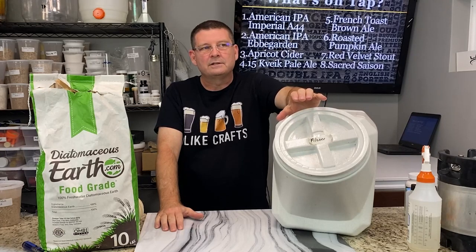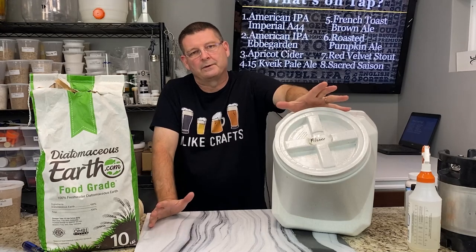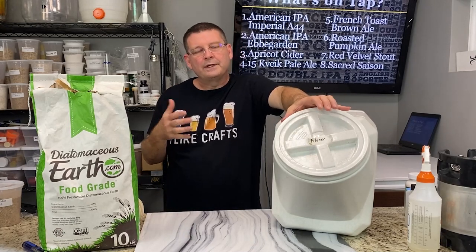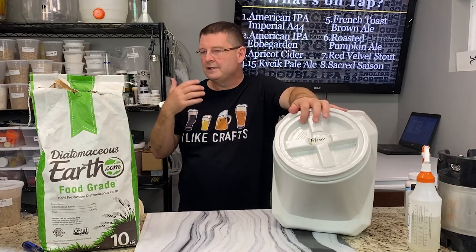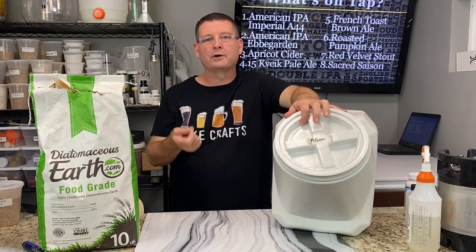If you store your grains in your garage, or you're like me, you live in Florida 24/7, 365, bugs are a common problem. Especially down here, we don't get the snow or the ice, so we have bugs year round. Up north, you get a little reprieve during the winter, hopefully. But if you're storing your grains, even in the house or anywhere, there's always a possibility that you're going to get bugs in your grains.